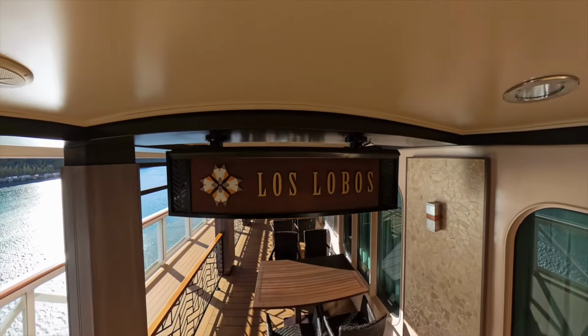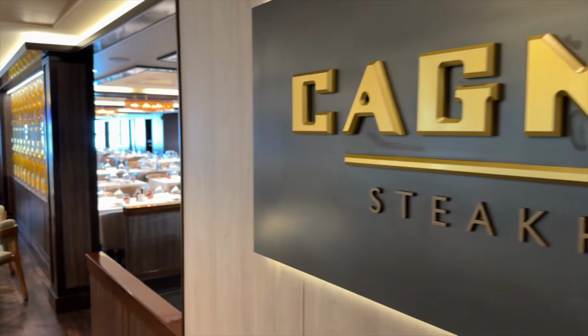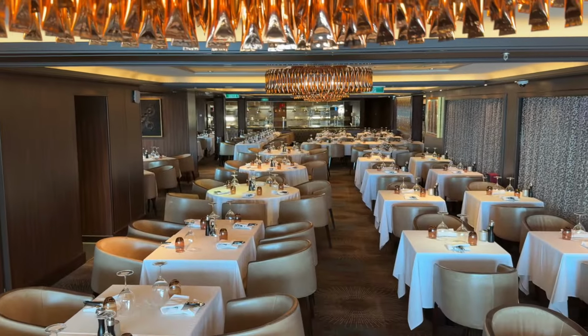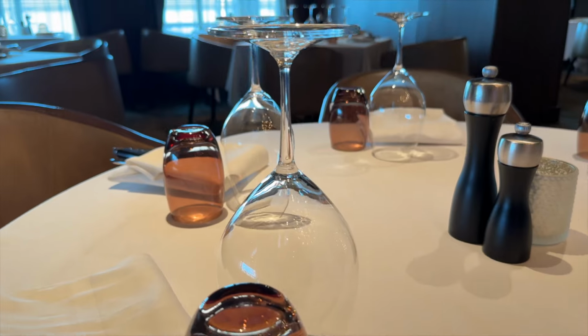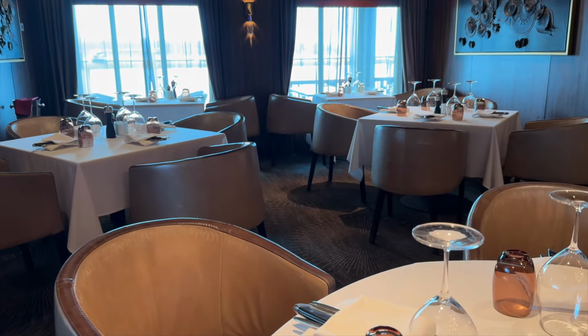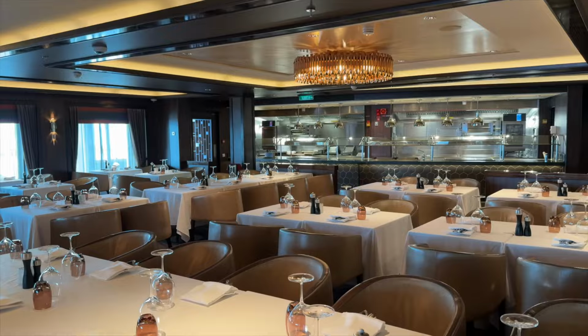If you're a carnivore, Cagney's is your happy place. This is Norwegian Bliss's Steakhouse, and the steaks here are so good you might shed a tear of joy. The sides are just as delicious. As for the ambiance, the Steakhouse vibe is legit. Pro tip, pace yourself. You're going to want to save room for their epic cheesecake.